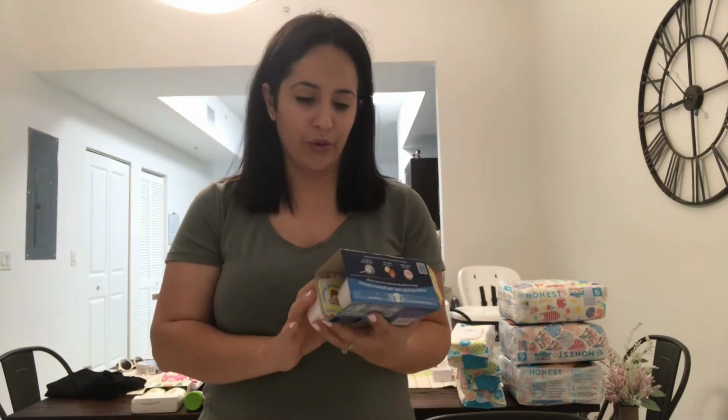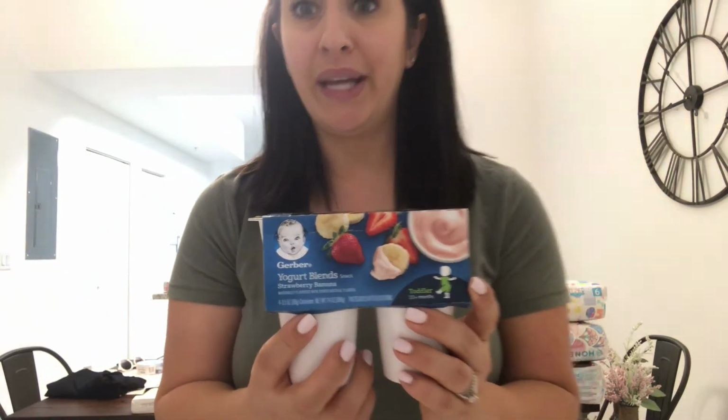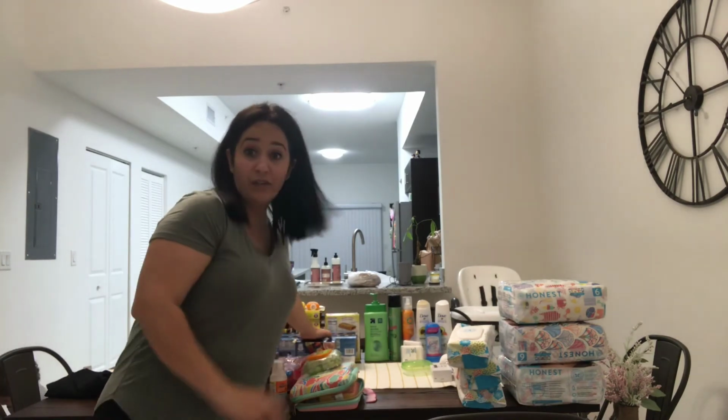Now, how my daughter is obsessed with yogurt, I got her the yogurt blend from Gerber, strawberry and banana. So I am going to be actually taking 5 of these packs, just because you don't have to put them in the refrigerator. So that's something that she could have without a problem, and it's something that she loves to have.